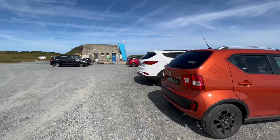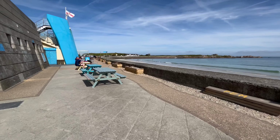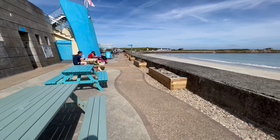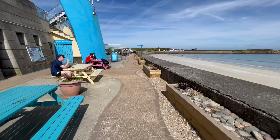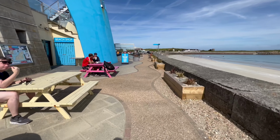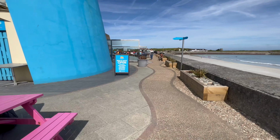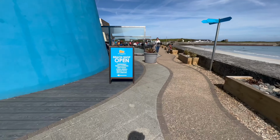So I'm just going to go in, have a quick look. I don't actually go inside, just sort of walk through, but you'll get the idea. So you've got some tables here, but the busy bit where most people are eating is a little bit further along on the left. So obviously there's toilets here, so you've got facilities. If you're on the beach and you need to use a toilet, you can just walk up to the top of the beach, not far away.